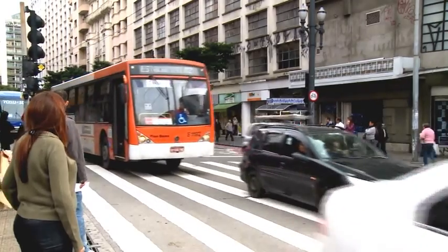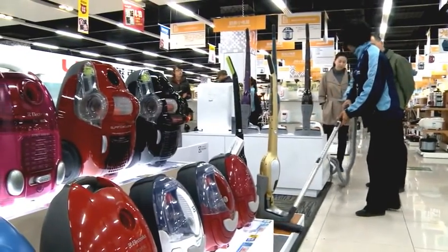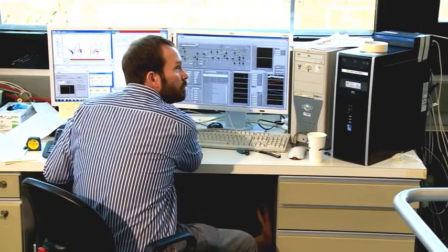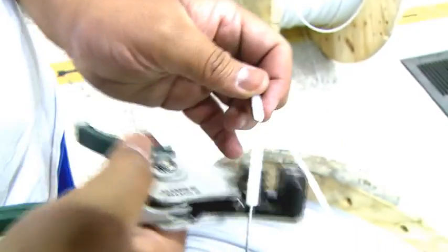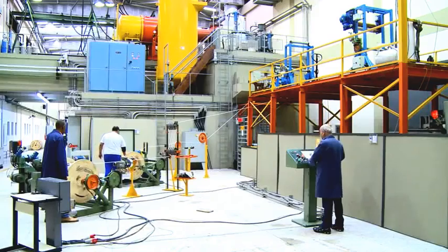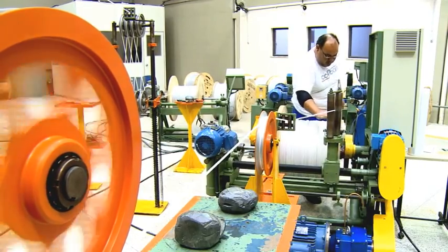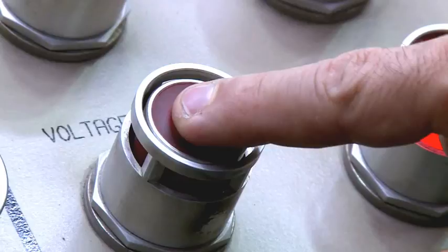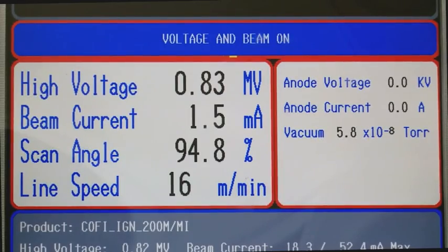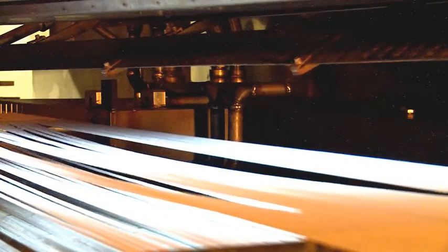We can't always see them, but the wires and cables in our cars, household appliances, and electronic devices are working hard. These materials need to be heat tolerant and tough enough to perform under harsh conditions. Electron beam irradiation, or E-beam for short, is used to make them stronger and more resistant to chemicals and fire. An accelerator creates a beam of electrons. These hit the material and cause changes in its structure.